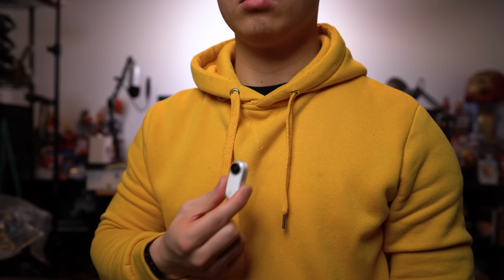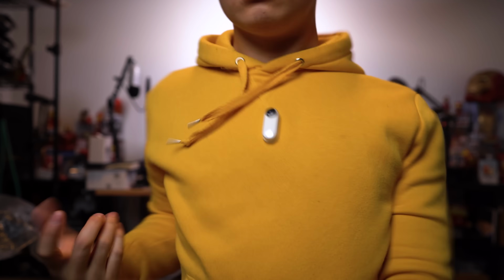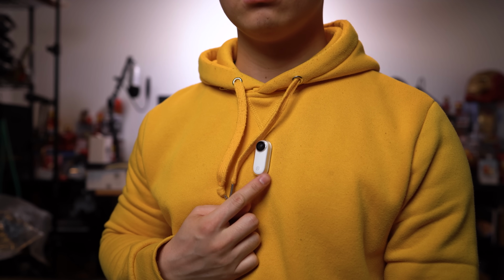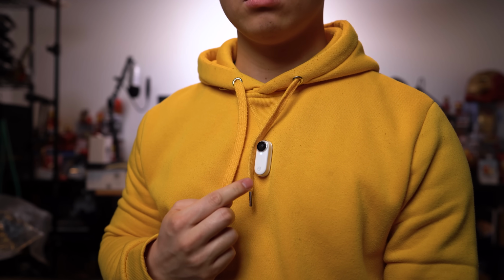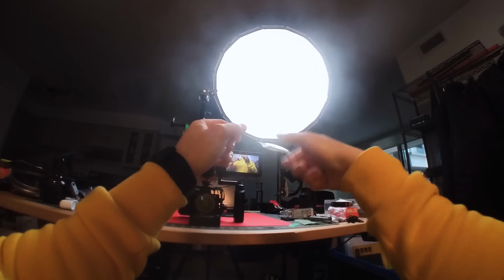Tuck this under your shirt and wha-bam. The built-in magnets on the go keep it stuck in place without any rotating or movement during my dance test. Literally the easiest and fastest way I found to capture POV shots. The possibilities don't even end there. Given its small size, you can stuff this in places no other camera would fit.